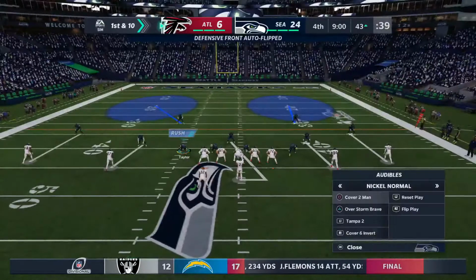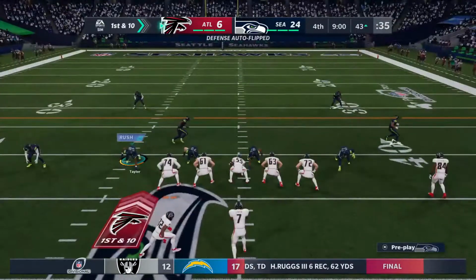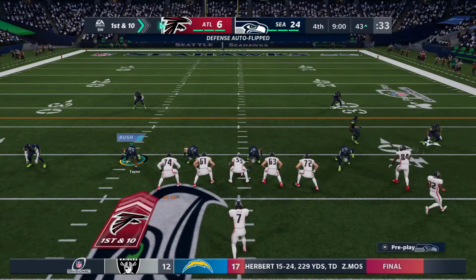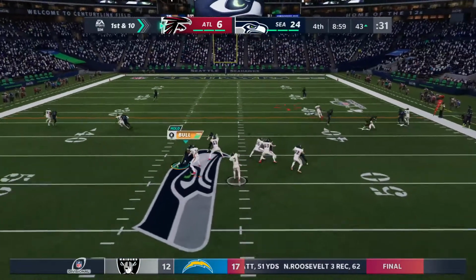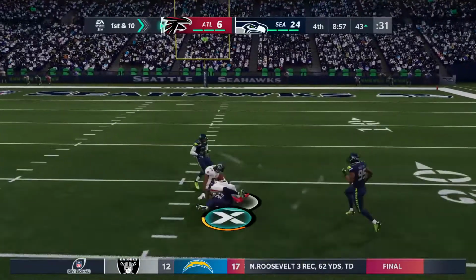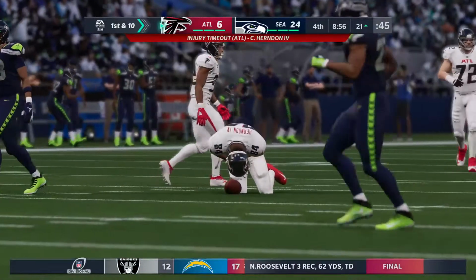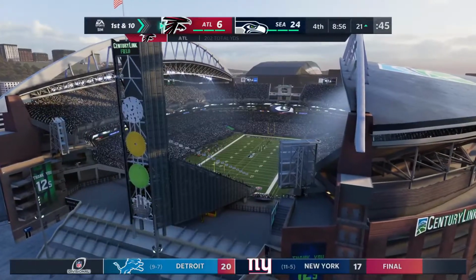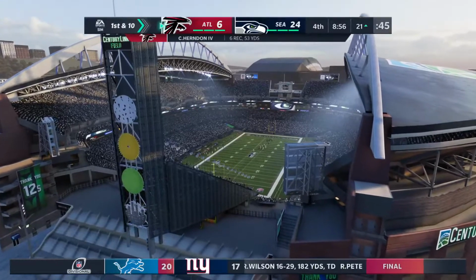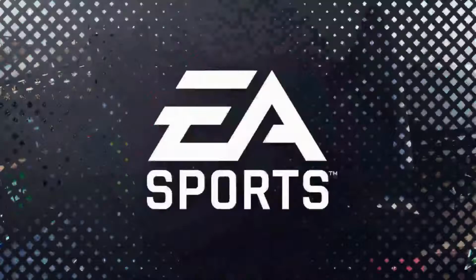So from Seahawk territory now, it's 1st and 10 at the 43. From the gun, Hammond out right here to Herndon. And he'll get this one down near the 20-yard line, just shy of the 20. Now after the completion, we're going to get a timeout, an injured player. While the training staff works on him, we'll step aside and be right back.